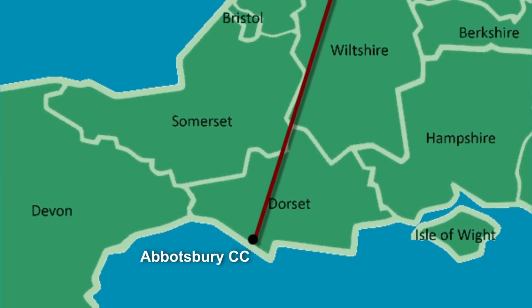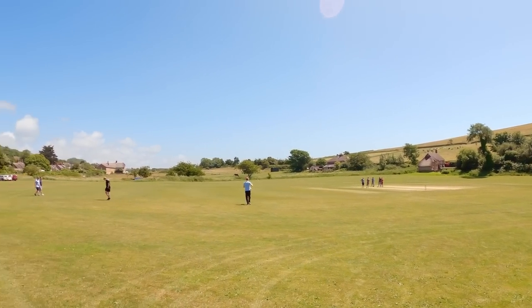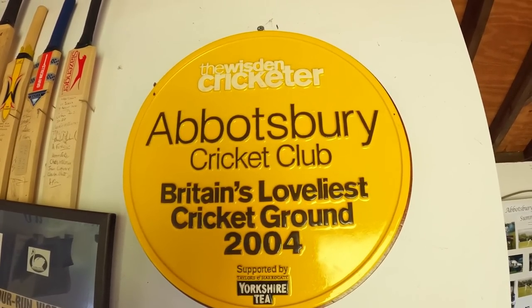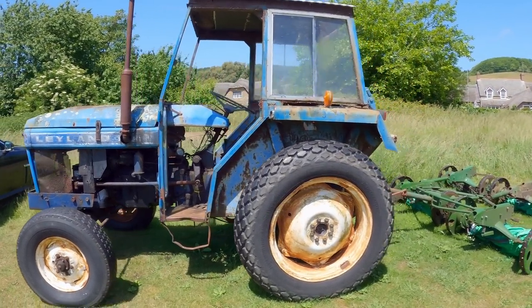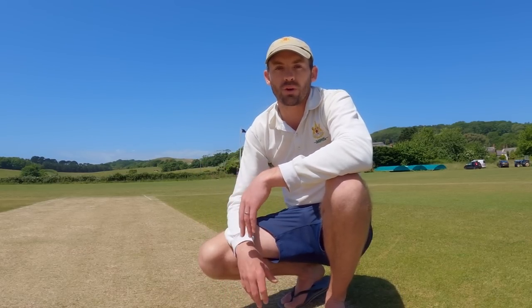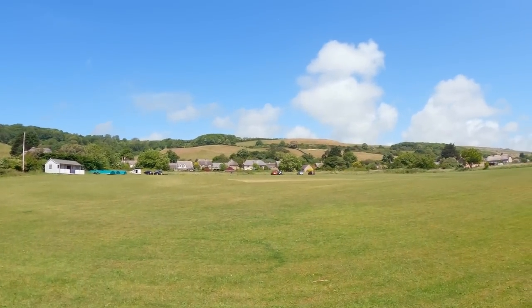I'm playing for Abbotsbury Cricket Club today. We're playing against Kern, and once again we're playing at an absolutely brilliant little cricket ground, which has actually got the award for the Yorkshire team most beautiful ground 2001. It's exactly what this channel's all about, right in the middle of a little village. It's got a slope worse than Lord's. I could imagine that the one side of the boundary is about 20 feet higher than the other sides.